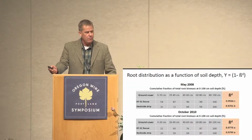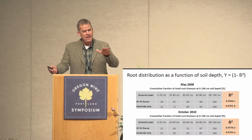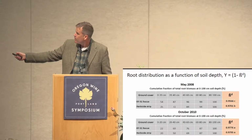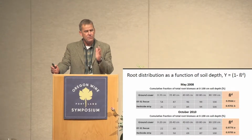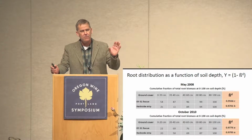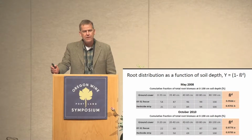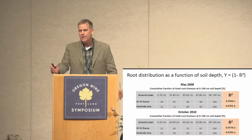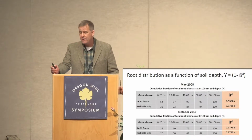Then, to quantify some of that root work, we fitted it to an asymptotic equation. This equation measures root occurrence as depth increases. What it gives you is this figure at the end, this number, 0.95, 0.97. 0.97 to 0.98 is what Smart and his group at UC Davis found when they reviewed about 200 different articles that looked at roots around the world over time. So we were in the ballpark, and our roots really hadn't changed that much despite the insults we would put upon them with the root pruning and the cover crops. And that's the take-home of this slide here.